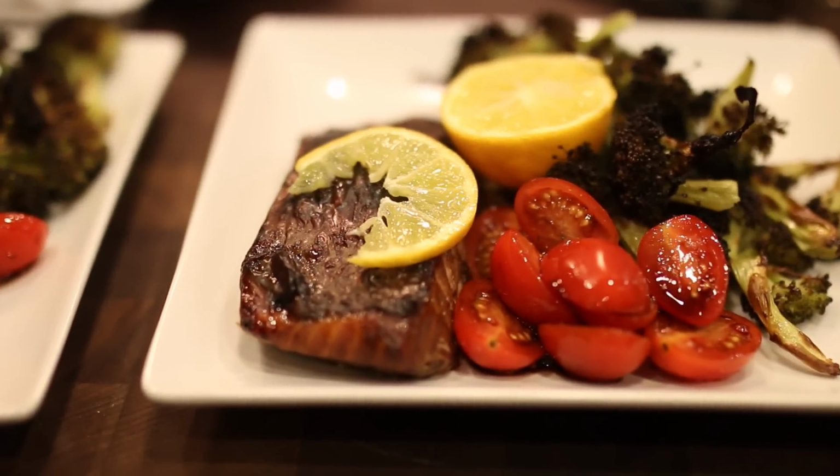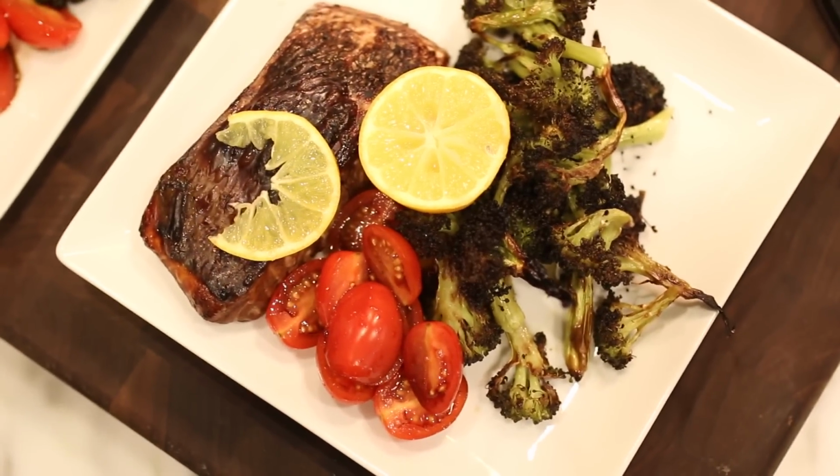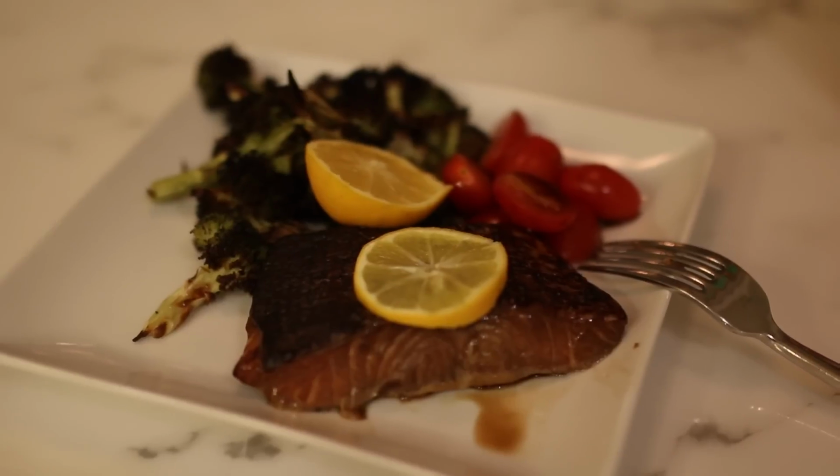So I just served it with the broccoli. And then I also added a little side of balsamic tomatoes. So it's just little baby tomatoes with balsamic vinegar, and it was really delicious.